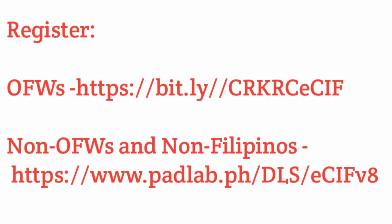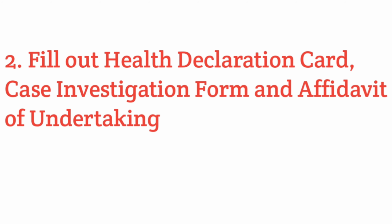Bago po kayo lilipad, bago kayo aalis, okay? Fill out the health declaration card, case investigation form, and the affidavit of undertaking. Ito din po, binibigay din po to sa plane. Pero mas okay din na naka-fill up na din kayo dito sa link na to para po advance at hindi po hassle sa inyo ang health declaration card and affidavit of undertaking.